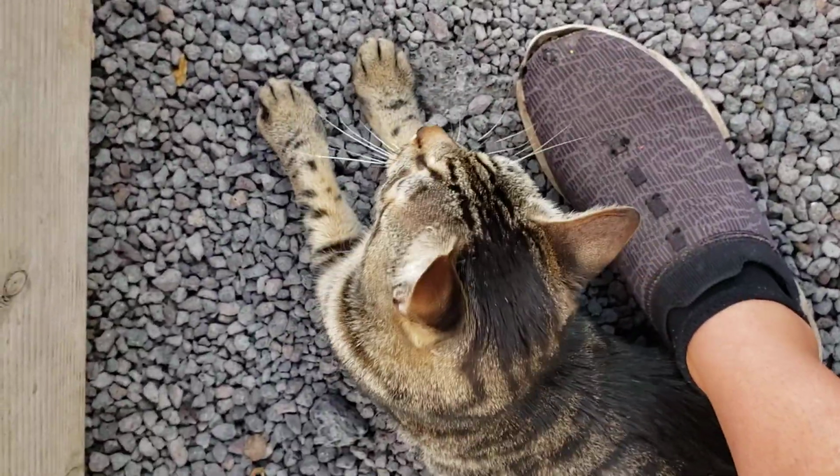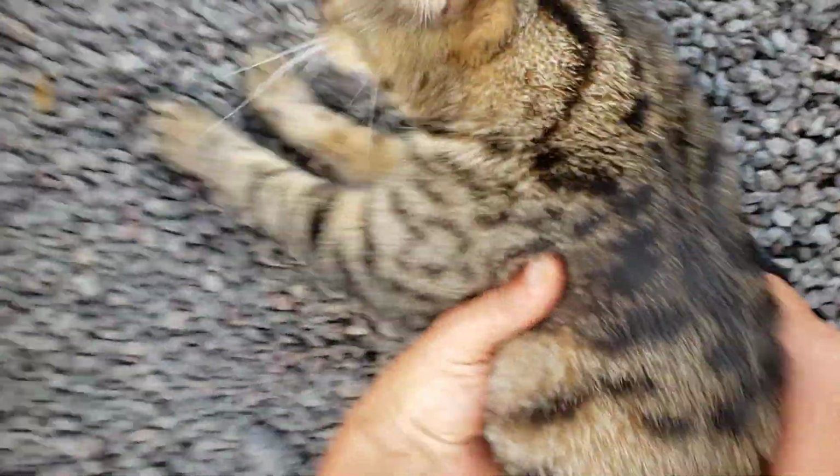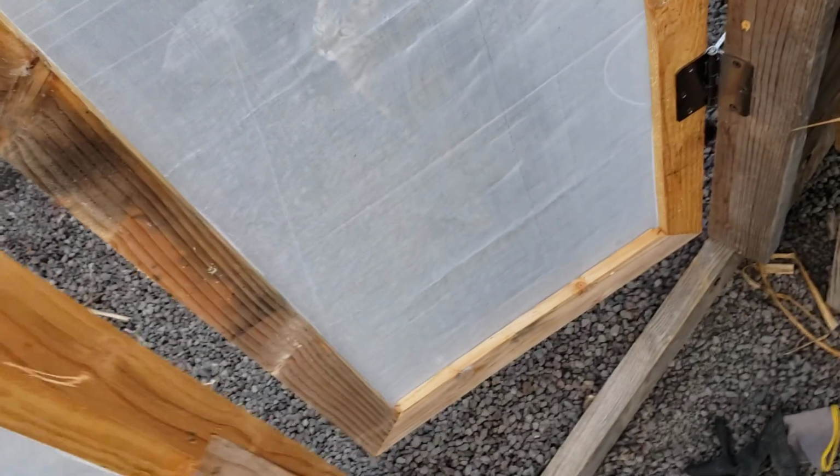Cooper, you're not even allowed in here. Shh. Psst. Out. You're not even supposed to be in here. Rolling around on my foot. Out. Shh. No. Kitty.